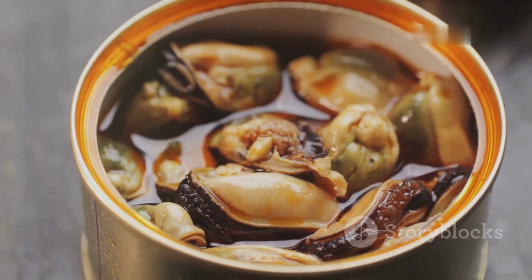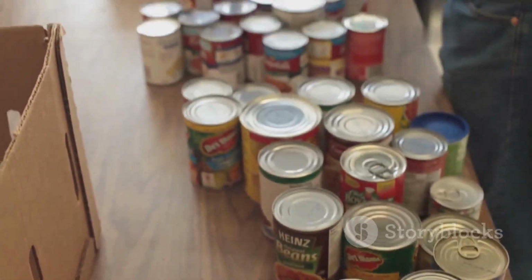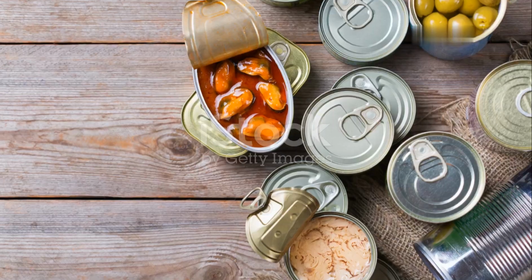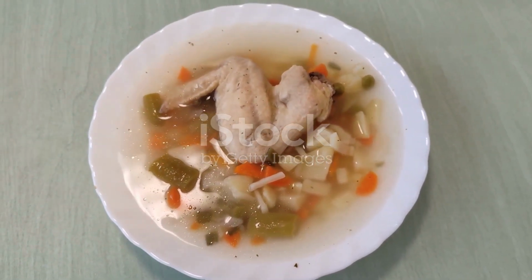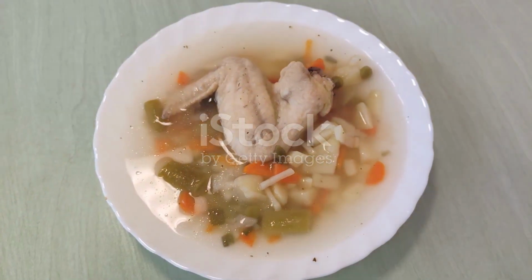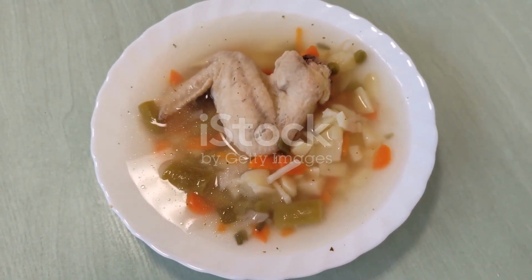Lastly, we have to consider variety, or rather, the lack thereof. Canned chicken is incredibly versatile, yes, but relying solely on it can lead to monotony in meals. In long-term survival scenarios, meal fatigue can set in, causing decreased appetite and morale. It's always advisable to diversify your emergency food supply with other proteins and food groups to ensure a balanced diet and maintain interest in meals.